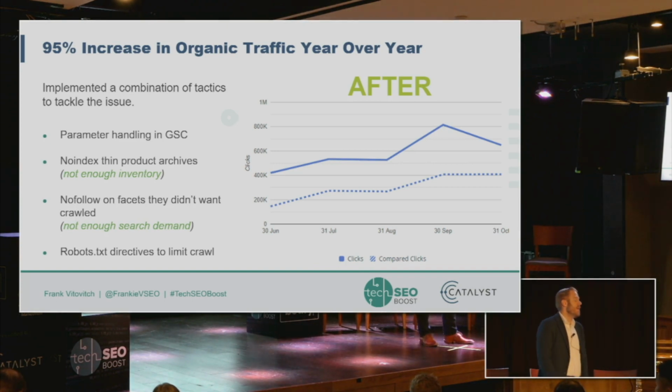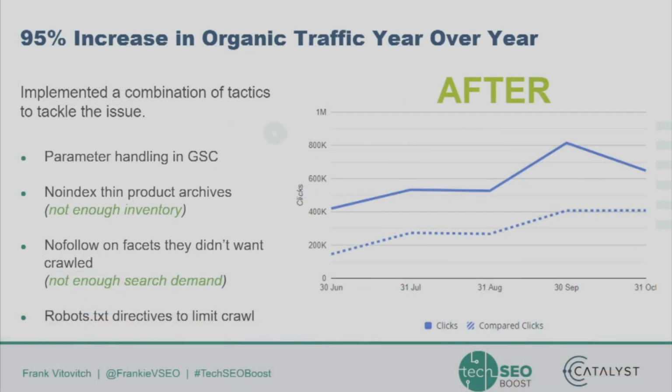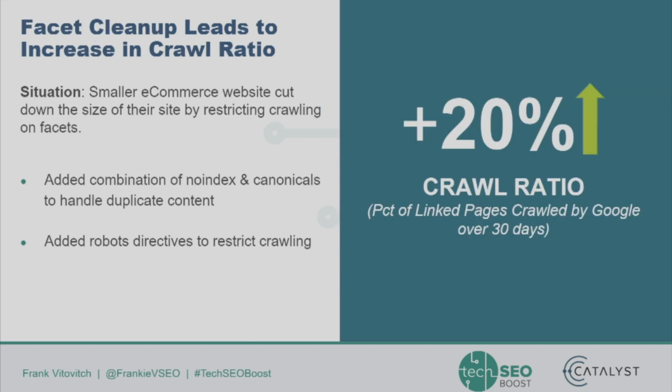I should have mentioned too, the reason that they had so many was because they had a new out-of-box e-commerce platform that allowed everything to be crawled and nothing was being blocked. So they set up parameter handling. They added noindex to those thin archived pages. They used robots directives, all in conjunction with each other. And the end result was a 95% increase in organic traffic to their website year over year. So a huge increase in traffic from actually reducing the size of their website.